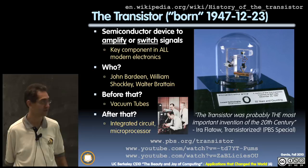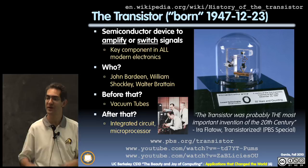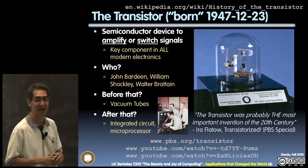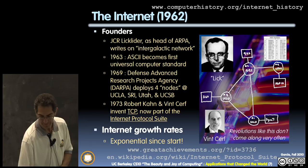So integrated circuits and microprocessors were the key. And here's a great quote from Ira Flatow, who does Science Friday in the Bay Area: the transistor was probably the most important invention of the 20th century. Some other folks argue for refrigeration, as I mentioned before, but the transistor made everything possible in terms of electronics. So that's pretty exciting.